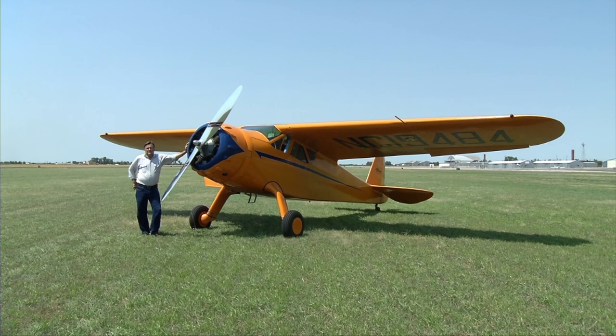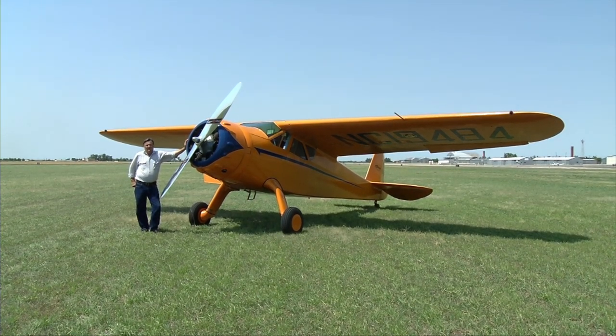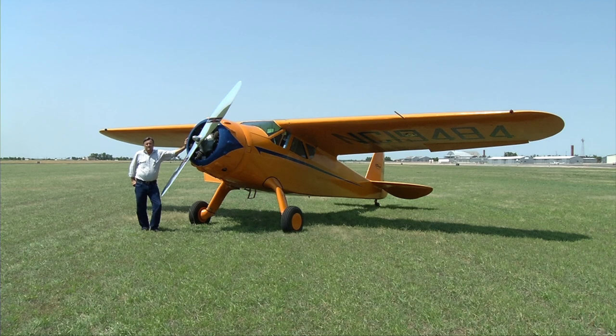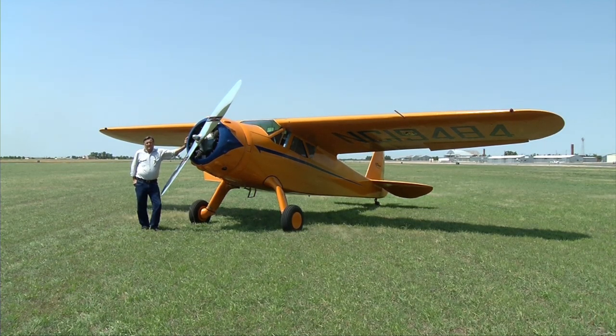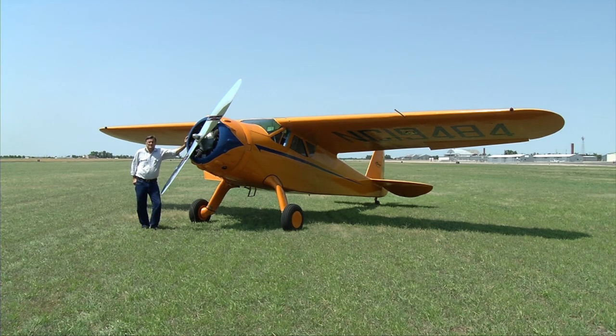The multiple disc brakes are really very good, although parts are getting hard to find on these, but they do a very good job. In fact, almost too good a job, because if you get on them too hard, it's possible to flip the airplane, which has been done many times in this series.